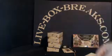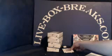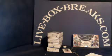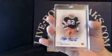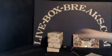Broncos, John Elway /499. Rams, Sam Bradford /499. Dub Jones, 7 out of 49, going to the Browns. So James N, you'll be getting that one. And we'll get a one touch for the next one. For the Browns, Ozzie Newsome autograph, super short print, 5 out of 5. Browns going to James N. Congratulations, James.